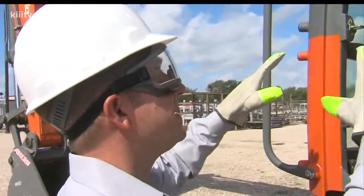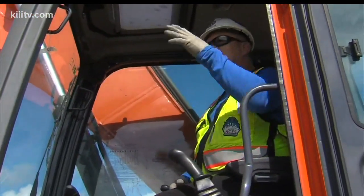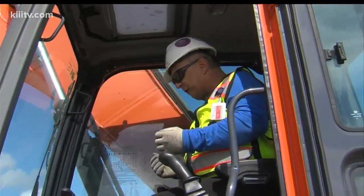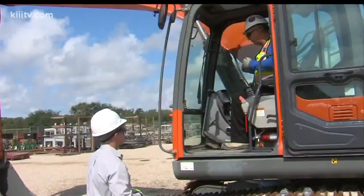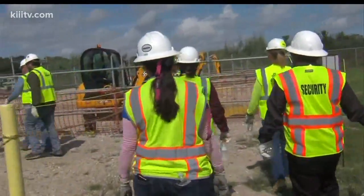What are some of your blind spots? Your blind spots on here, you've got a very limited view of the side here. You've got a mirror, but that mirror doesn't catch everything. But when you're in this machine and the operator is working it, the attention is going to be right on that bucket. So if somebody's coming up from the side or the back, you are not going to be able to see them. The training happening on site at MMR in Ingleside.